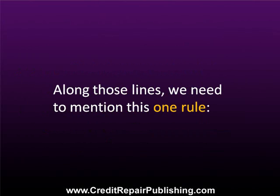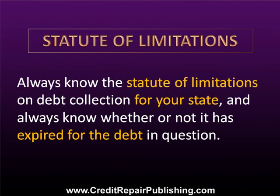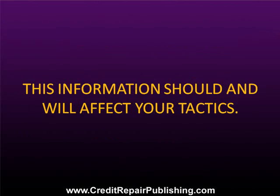Along those lines, we need to mention this one rule. Statute of limitations. Always know the statute of limitations on debt collection for your state, and always know whether or not it has expired for the debt in question. This information should and will affect your tactics.